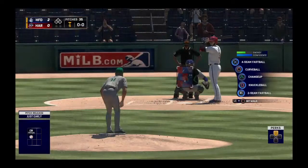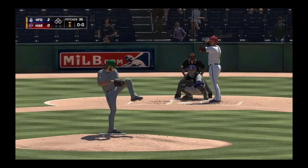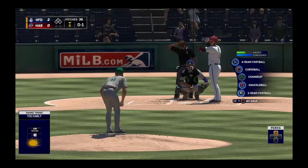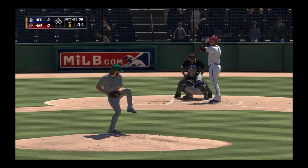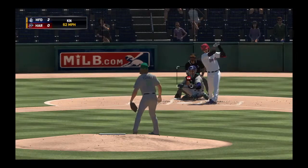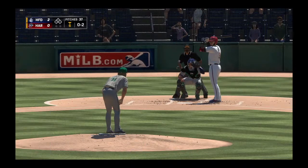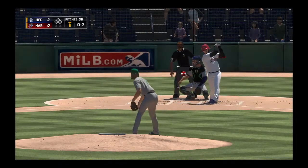Stepping into the box, Herman Bauer. He'll start things out in their half of the 6th as they look to shake things up here for a lineup that, quite frankly, has been non-existent to date. No doubt about that, Matt. They've been completely overmatched to this point. 1 hit through 5 innings. I mean, what else can you say about the pitching they faced other than it's been fantastic? We'll see if that continues as we approach the later innings.